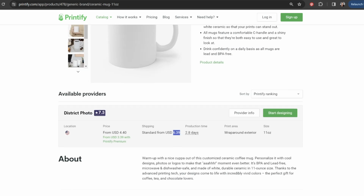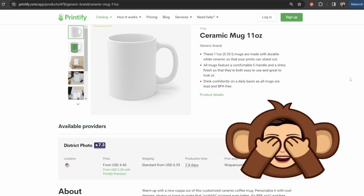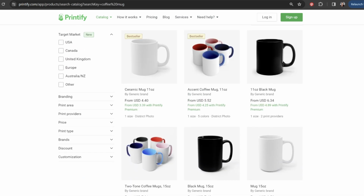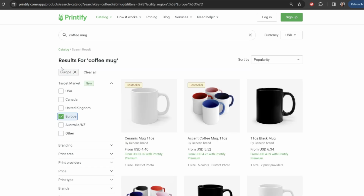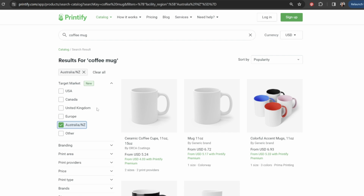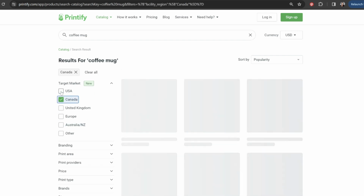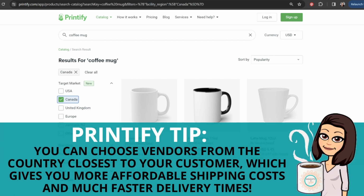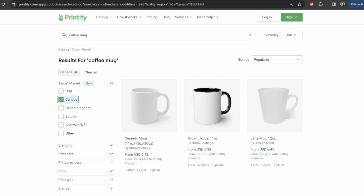And even better, I'm totally hyping up Printify right now because the coolest part, in my opinion, about Printify is that you have access to worldwide orders. So you can find vendors that ship from Europe, you can find vendors that ship from Australia, you can find vendors that ship from Canada. And basically what that does is it allows you to capitalize on worldwide customers without customers having to wait 4 to 6 weeks for international delivery, which is really powerful because sometimes those long shipping times can really turn buyers off.